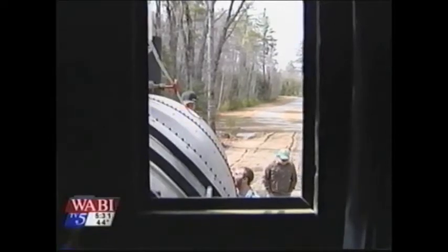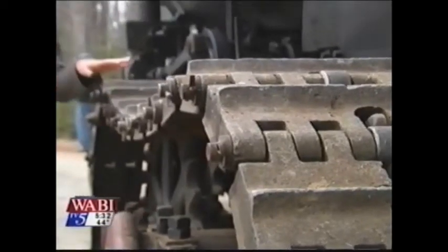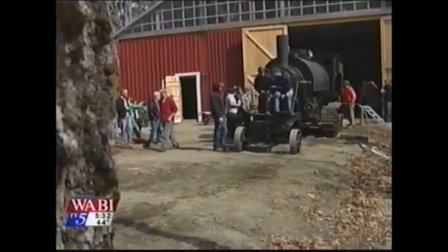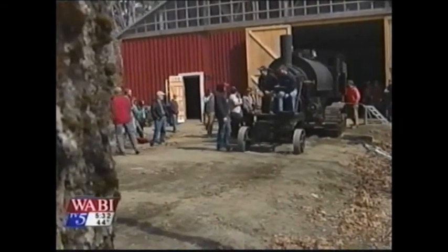But the machine holds a place in history greater than its Maine roots. This continuous track was the first practical one of its kind and became the model for all recreational and military machines that came after it. Every other machine that's in existence today that runs on a track is related to this machine. The Packard family brought the Lombard to the Maine Forest and Logging Museum to be restored.